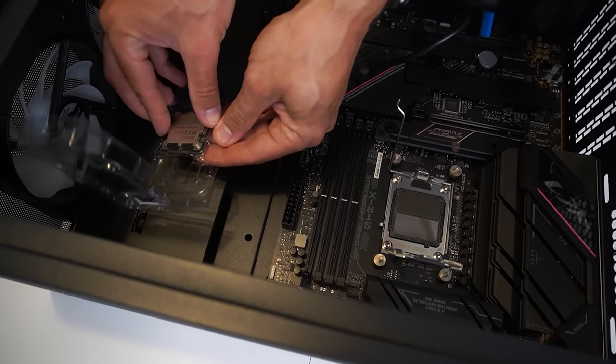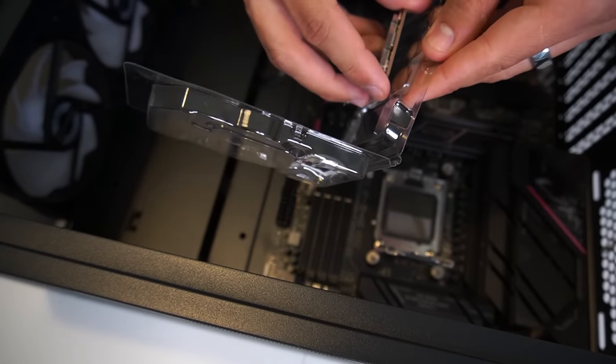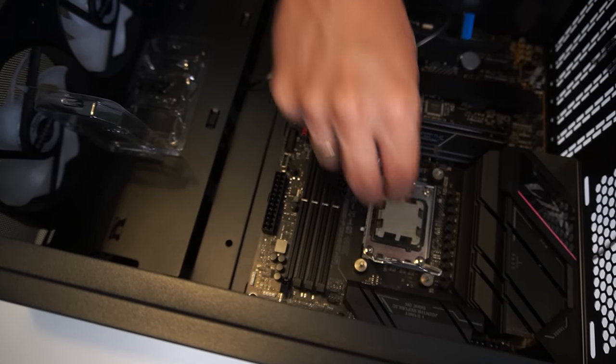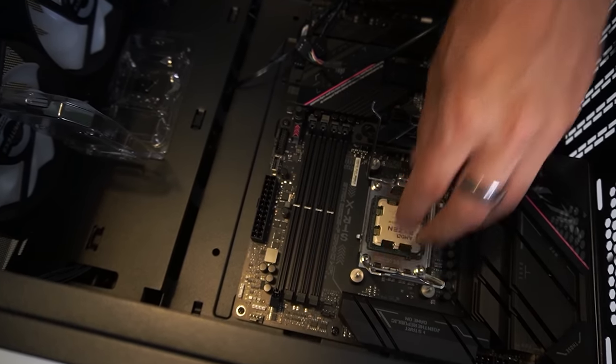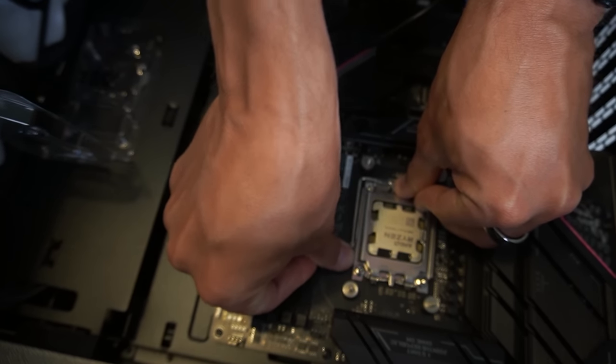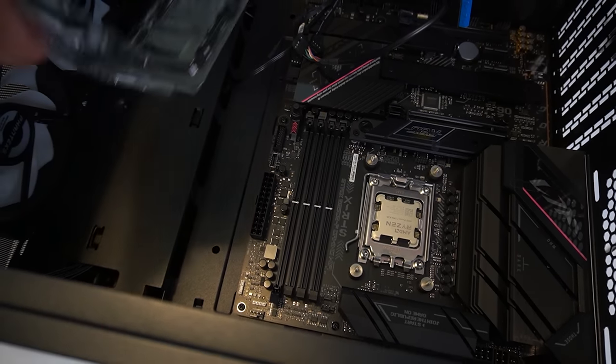So I'm putting an AMD Ryzen CPU in this build right now, and I've got to be careful not to drop this thing. But AMD can be found in many different gaming devices across the world right now. You can find AMD components inside the new Xbox, inside the PlayStation 5, inside the Steam Deck, and so on. AMD is actually kind of right when they say they power gaming.